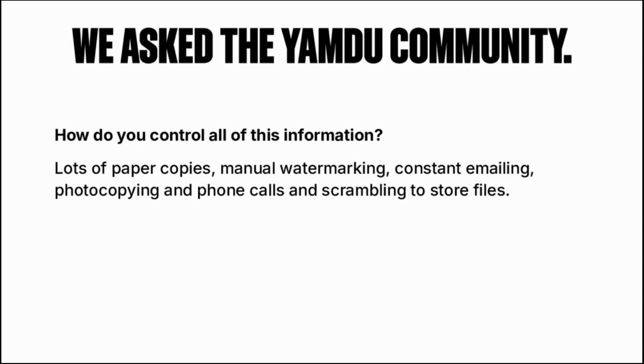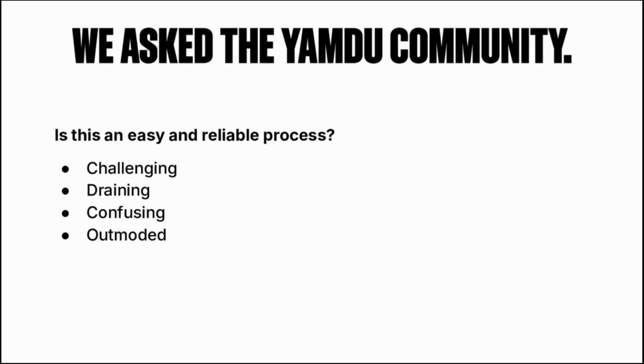There's also, of course, constant emailing. That's probably something that will always be there or always be a necessity, but with Yamdu, you should cut down significantly on the amount of emails you need to send. And then there's photocopying, phone calls, and of course, storing files. It's one thing to just throw all files into an online database or online storage function, but it's another thing to find that detail and see the different versions of that detail and see when that information was sent. So they're all small things, but they all have a big outcome over the course of the production.